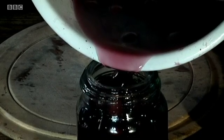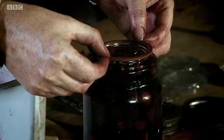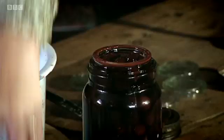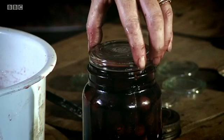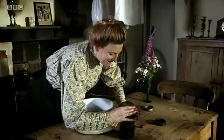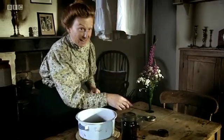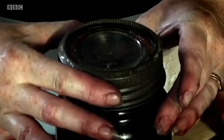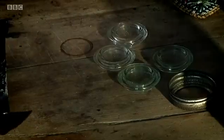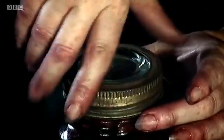So there's my cherries in my jar, rubber seal on the top, and my glass lid slips all over, and a screw top. And of course, because it's gone in hot, as it cools, I get a vacuum, and that will help the preservation. And we shall be eating cherry puddings, cherry pies for ages.